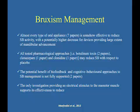All tested pharmacological approaches, and those were botulinum toxin, clonazepam, and clonidine, may reduce sleep bruxism with respect to placebo. The potential benefit of biofeedback and cognitive behavioral approaches is not supported by the current evidence. And the only investigation providing an electrical stimulus to the masseter muscle during bruxism was effective to reduce the sleep bruxism activity. So usually we can reduce bruxism and control its consequences by simply using an oral appliance.